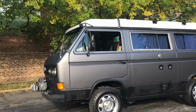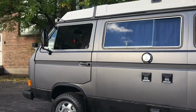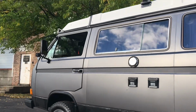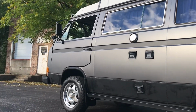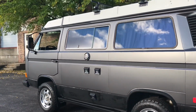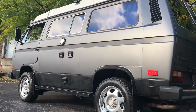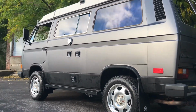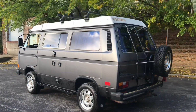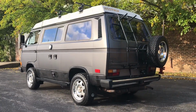So the major deviation from stock on it is that the car has a 2015 Subaru 2.5 liter inline 4 swap, done by a company called SmallCar. The engine, I believe it was out of a 2010 Forester, but the engine has 45,000 miles from new and had a complete rebuild at 39,000 miles. So lots of life left in the drivetrain.